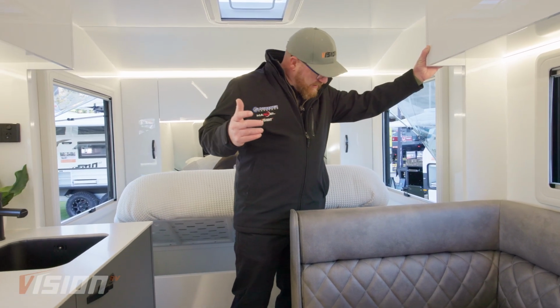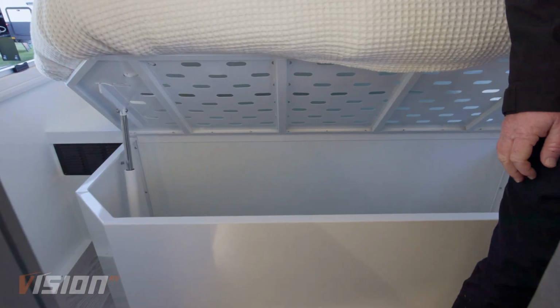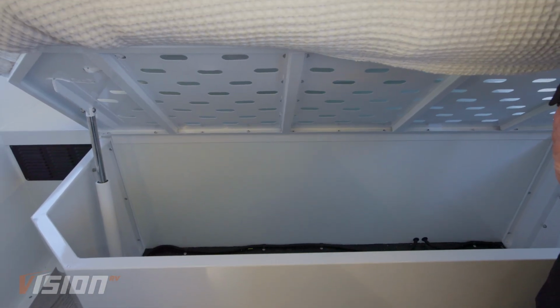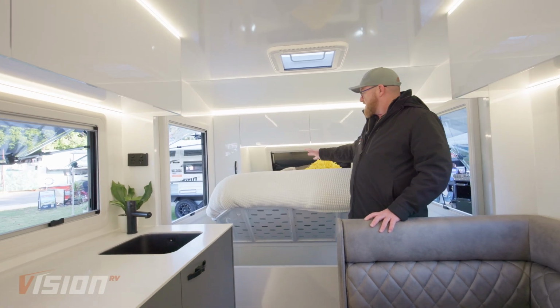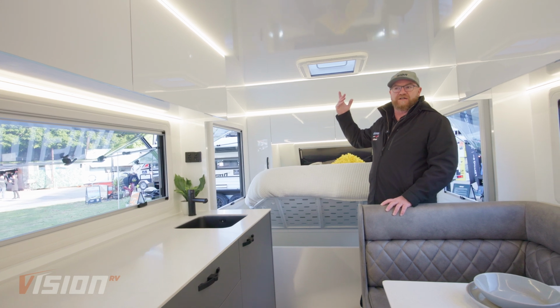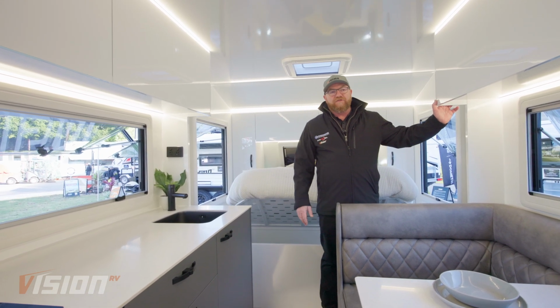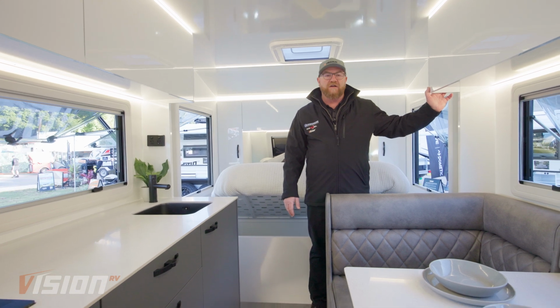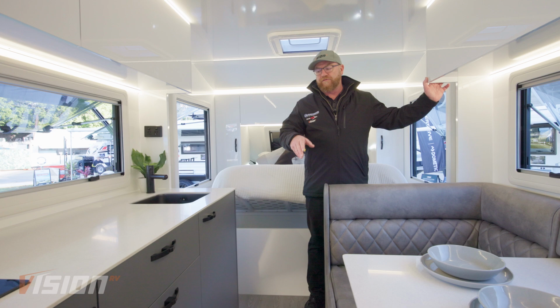We've got incredibly practical storage underneath the bed here. So here we've got your underbed storage, incredibly practical, easy to get in and out of. A unique feature there to be able to sit on your bed, look out the window, read a book, incredibly comfortable, enjoy the air conditioning on some of those hot days or windy days. And then all you have to do is press the button and down she goes. So very, very unique and practical and cool feature.